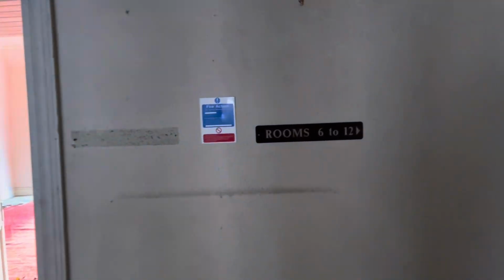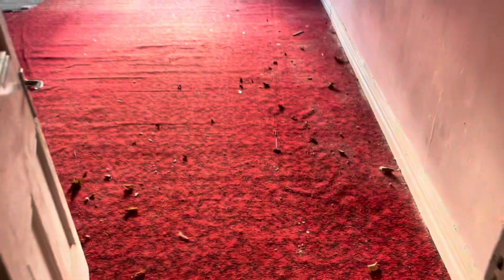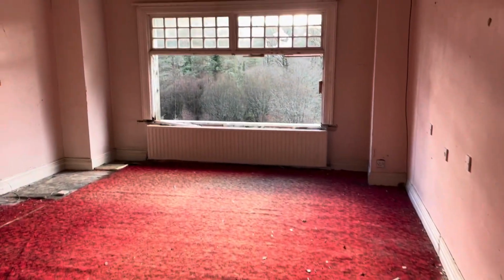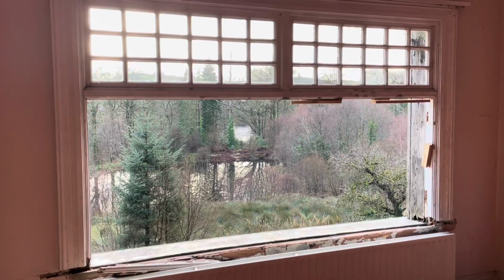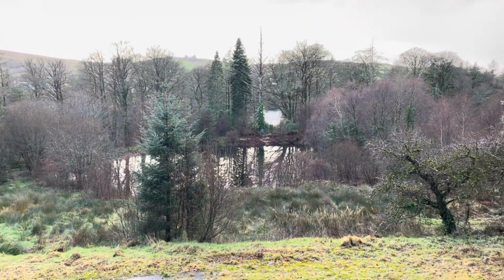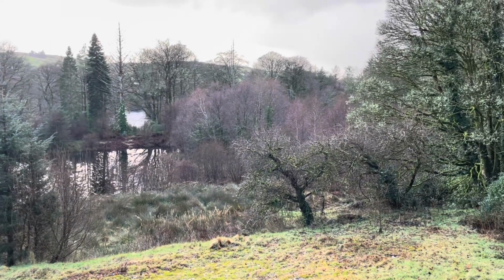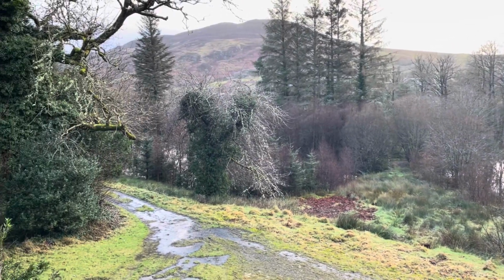So, upstairs has the rooms. I'm nearly sure there's more than 12, but over to the right side there's room 6 to 12. And over here is rooms 1 to 6, which we will explore now. Some of the rooms are empty, like this one doesn't have a window in it, so I think they had just emptied it. This is the very center room. It was probably one of the fancier ones, and you can see the view of the lakes out the window. This place in its heyday, it had to have been gorgeous.